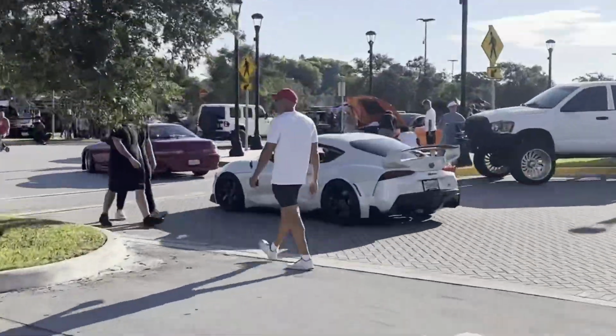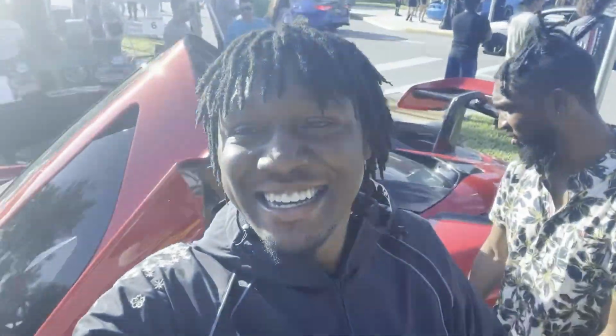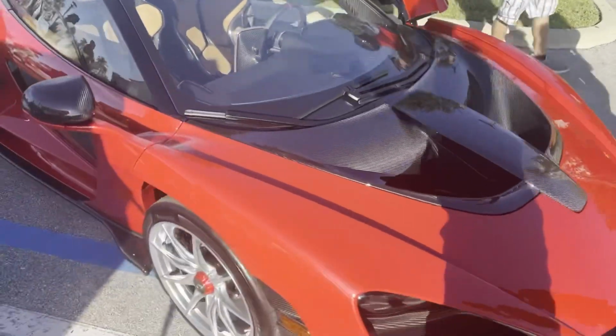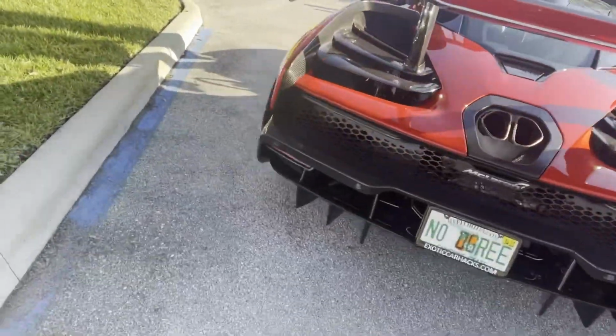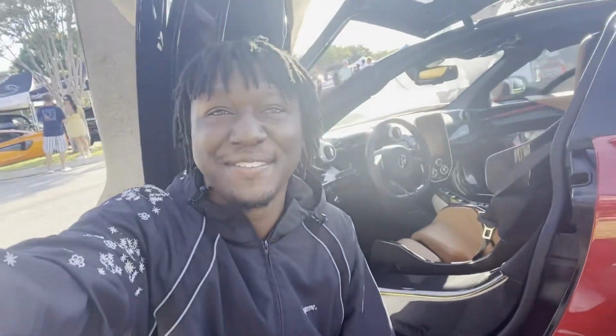Got a super coming in. We gotta go to the other side, guys. Gotta go check out what's going on over there. Hey, guys, we got a Senna right here. Woo! McLaren Senna, beautiful. It's insane, guys. Looking at it in person, it's insane. Oh my god. I think this might be the thumbnail, most definitely.